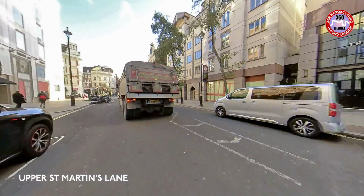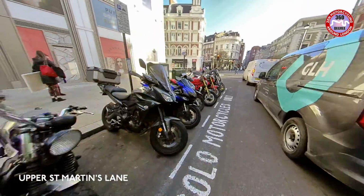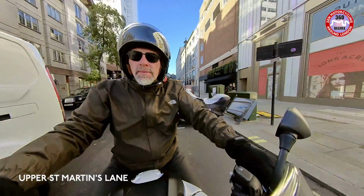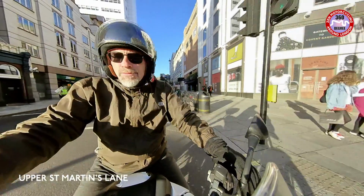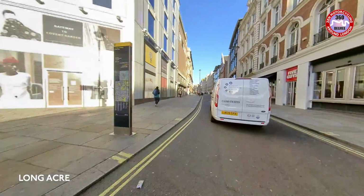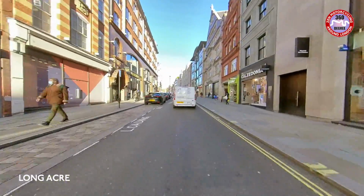If I can just have a little squeeze down here while the lights are red in front of us. Now, oh no, that space has gone. That's another irritated face. Now, what I should have done now was actually just gone straight down St Martin's Lane and given up. But no, like a fool, we'll do Longacre one more time.